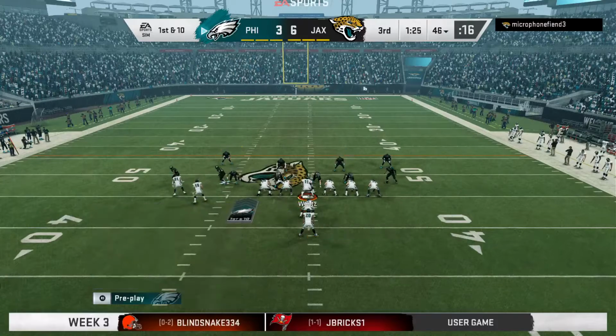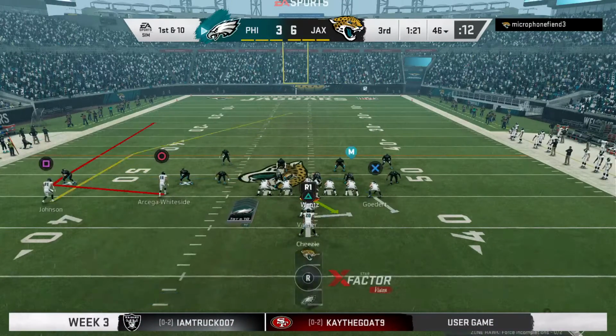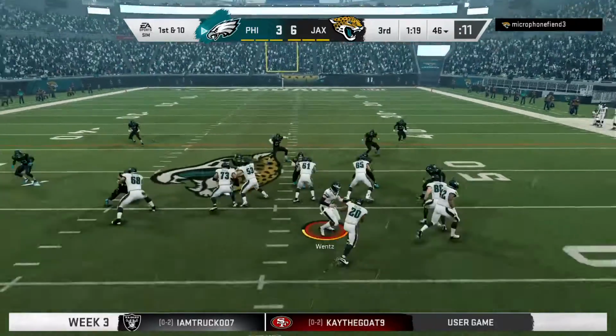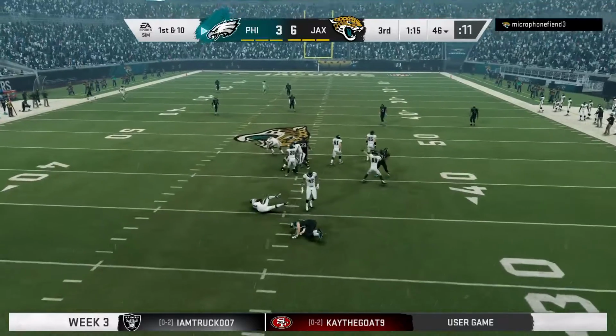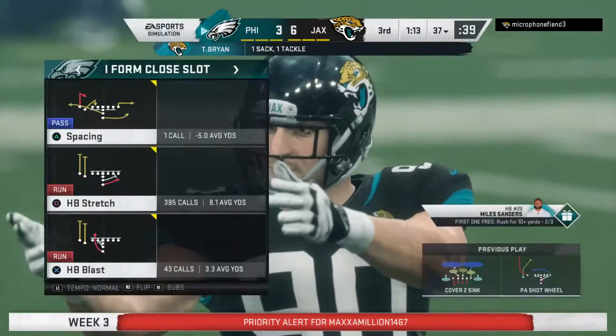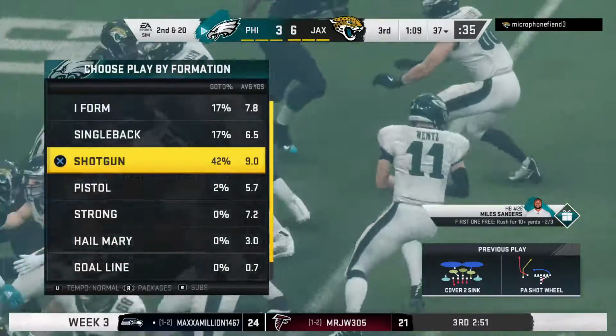Kill. 57's Mike. Mike 57. Wentz going to throw. Nowhere to escape, and he goes down. Finding his way home for the sack that time, Taven Bryan.